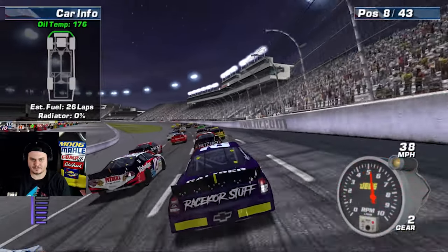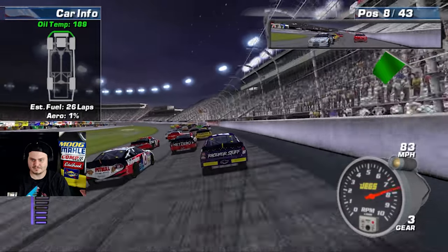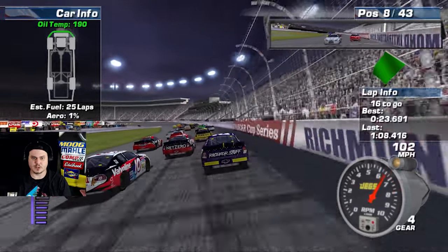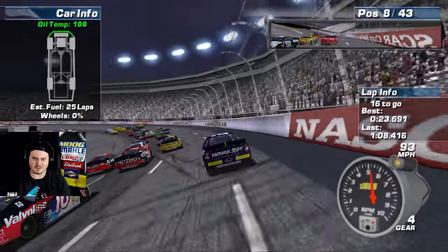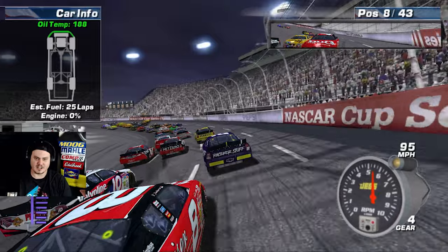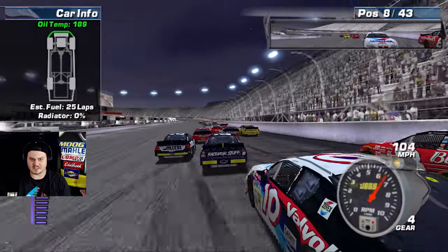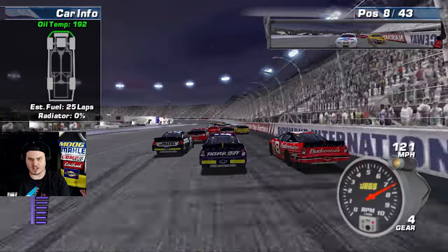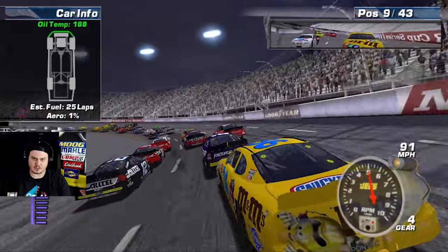Get set. The race is going green. There's the green flag. So, the timing of that caution was very fortunate for us. Very unfortunate for a lot of the field. It's nice to see that Dale Jr. is still alive after that crash, because that was rough.